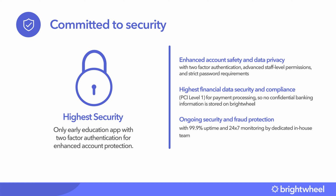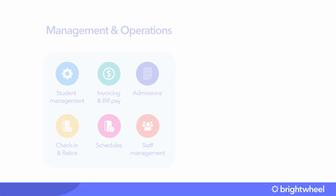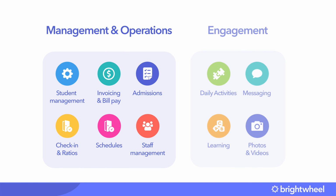Now let's dive into the product. Brightwheel is an all-in-one solution, an administrative tool, and a classroom management and parent engagement tool. Which components you decide to use and how it will work for your program is up to you, and your product specialist and onboarding coach can work with you to decide what makes sense. Today we're going to cover the basics: admissions, student management, billing, check-in, and daily communication.